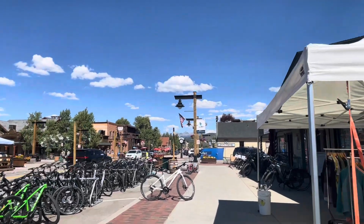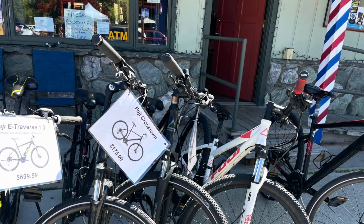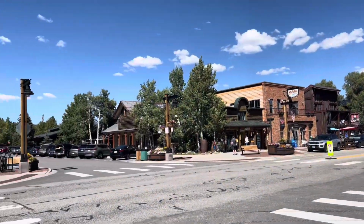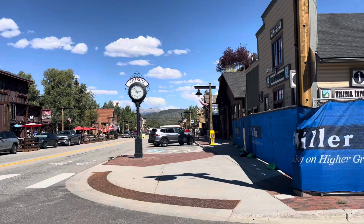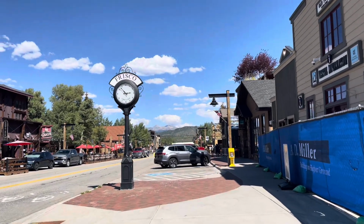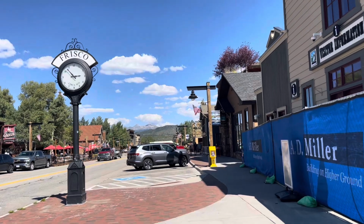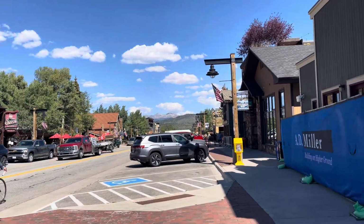Main Street in Frisco is really nice. It's beautiful. When you first start entering town, it kind of looks like ENGWE. I'm talking about it's part of the environment because it's nestled high up in the mountains, and the mountains are just all around you mostly. But the big difference is Frisco does not have that historical look of ENGWE and Silverton. Silverton even more so.